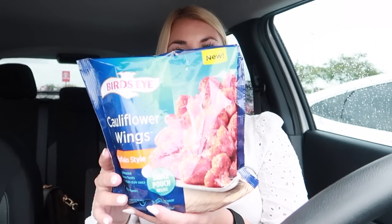I'm just gonna start grabbing things because I did not bag them organizationally, if that's a word. So I'm just gonna grab stuff and show it. Okay, so first off, I got a bag of buffalo cauliflower wings. I know I'm not vegetarian anymore, but I still absolutely love stuff like this. And this would be perfect for football Sunday in the air fryer, so I went ahead and grabbed these.